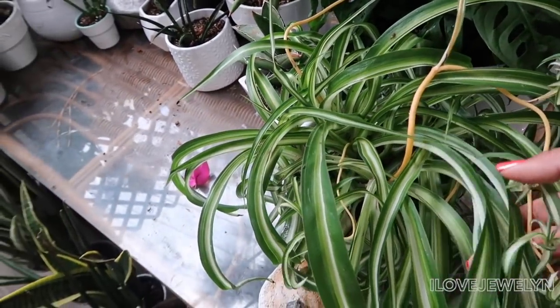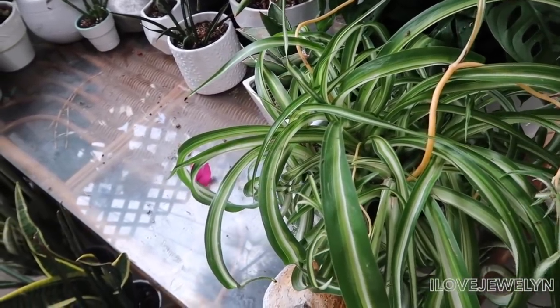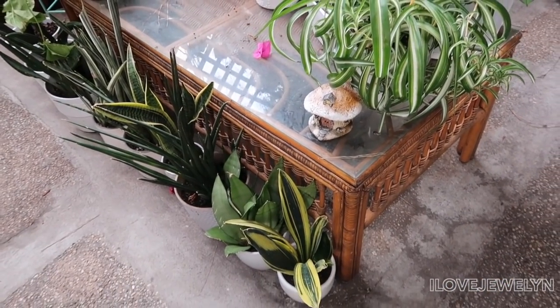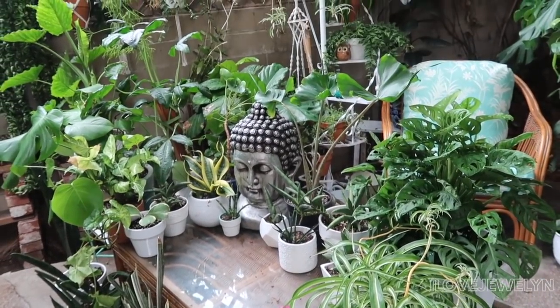My original one is living in my greenhouse. You've seen it in 10 dramatic plants. But this one is doing good, and it's living in a white planter. That's what's on and around my wicker table. And I think I love how it's styled right now. I love looking at this section of my patio.